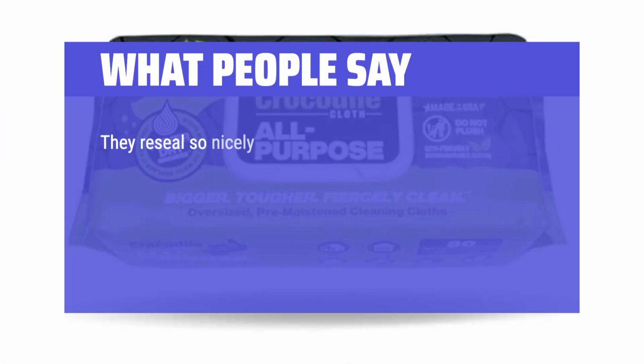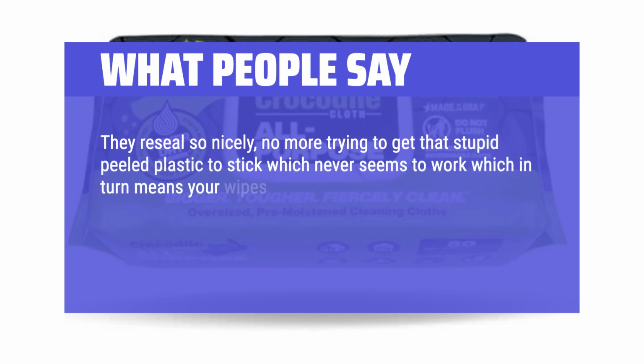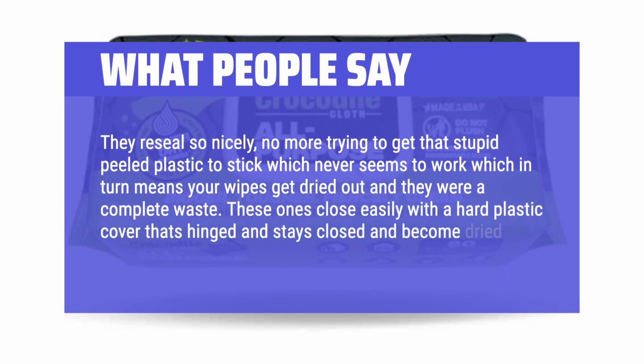What people say: They reseal so nicely, no more trying to get that stupid peeled plastic to stick, which never seems to work, which in turn means your wipes get dried out and they were a complete waste. These ones close easily with a hard plastic cover that's hinged and stays closed, and they don't become dried out accidentally.